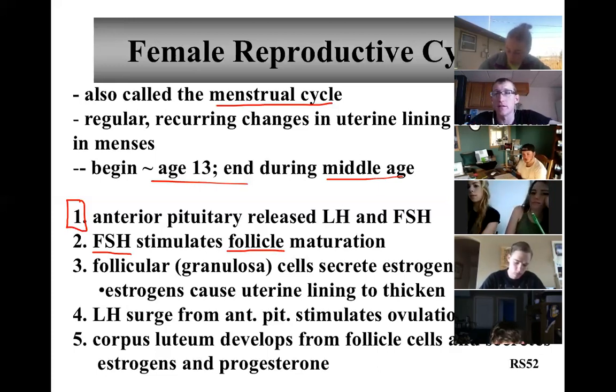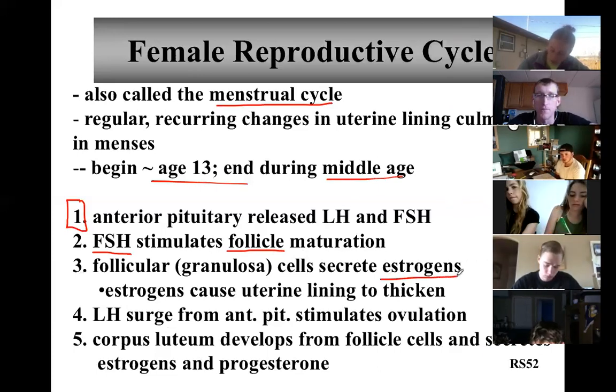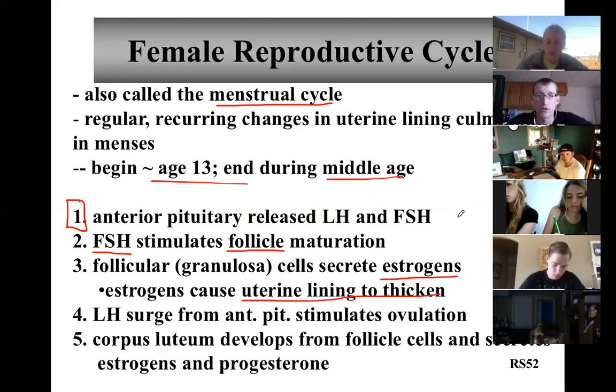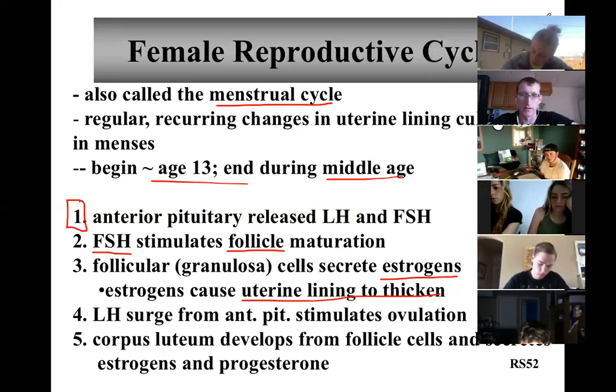The follicular cells are going to start to secrete estrogens. This is the most common female hormone. And the estrogens are going to cause the uterine lining to start to thicken up in preparation for catching this new kiddo who's potentially on the way. So that's the reason. That's a gross oversimplification. Estrogens do many things. That's one of the jobs of estrogens. If we talked about everything estrogens did, it'd be ridiculous, and it would be the other 10 minutes of this class. And also, I don't know all the things estrogens do, so it's a lot.